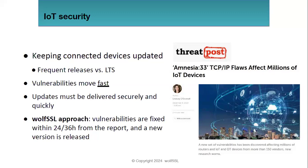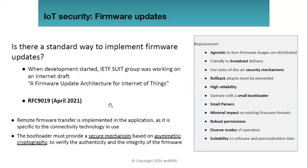Our approach at wolfSSL is that vulnerabilities are fixed fast, and within 36 hours from the report, we're able to prepare a new release. So whenever we discover a new vulnerability, there is an emergency procedure that allows us to release a new version that fixes those vulnerabilities. And of course, the problem there is how we're going to distribute those fixes to devices that are already on the field. Is there a standard way to implement firmware updates?